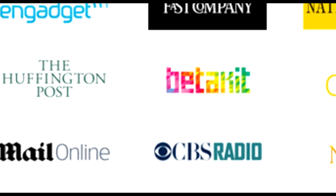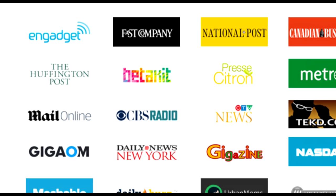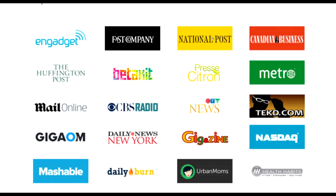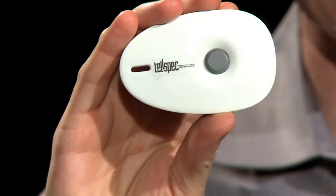And they got amazing wall-to-wall positive media coverage. Who wouldn't want a Star Trek food scanner? Naturally, even at this point, some of the skeptically minded among you might have been thinking, really? You're going to get all of that in something the size of a key fob?